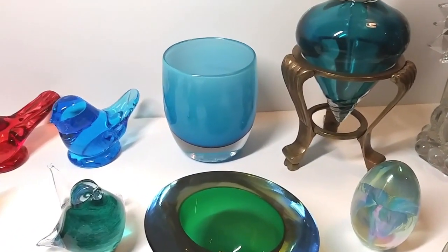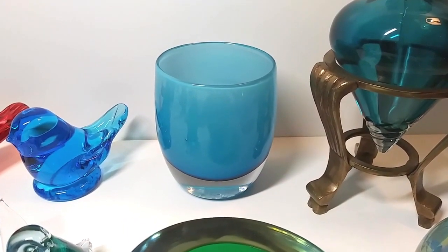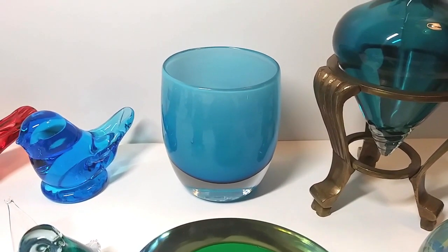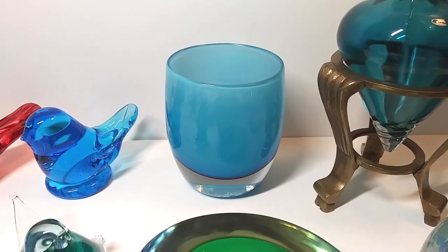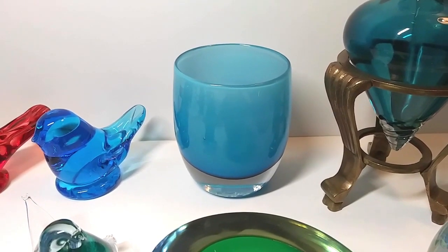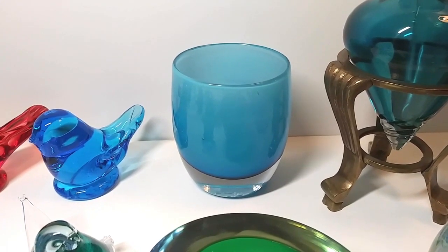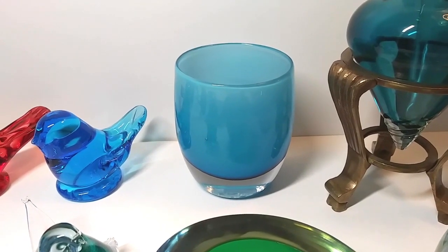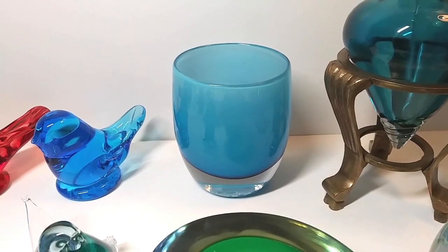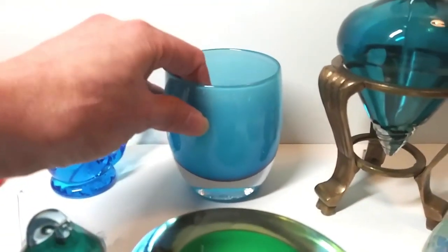I did find this Glassybaby, so it is possible. There is hope. Paid $2 for this Glassybaby, and recently was researching this specific color and all that. I don't know much about Glassybabies, so I looked up comps for it, and it sold for about 300 bucks recently at auction.